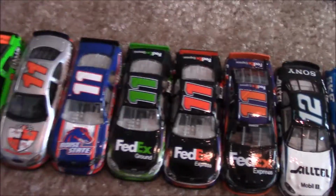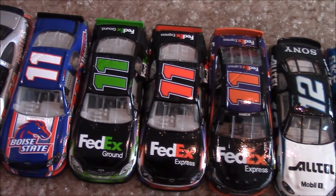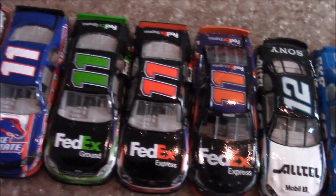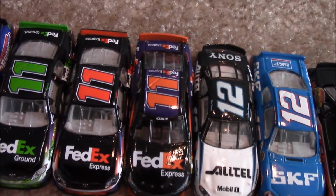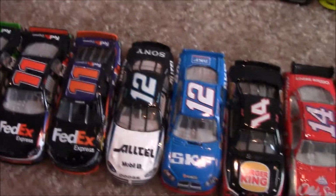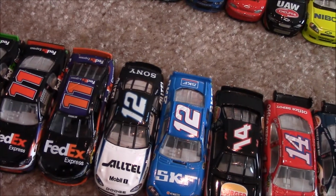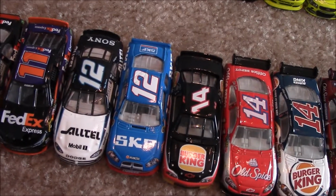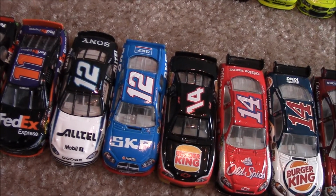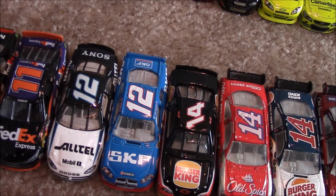And so here we have Denny Hamlin's cars. They're all from different years, and the one on the right, the last one, is from 2015. Here's my only Ryan Newman 12 car, when he drove for Penske, so that's an interesting fact. I believe that's the number 12 Sam Hornish Jr. SKF when he didn't have a full-time ride in Cup.